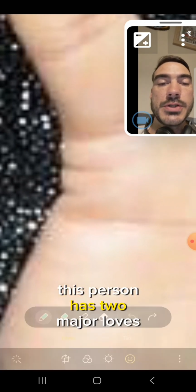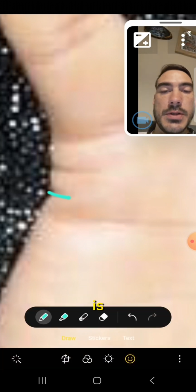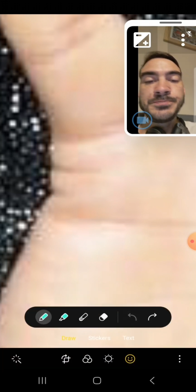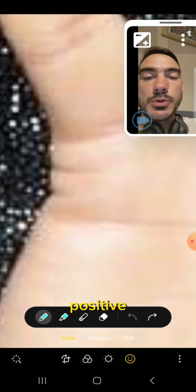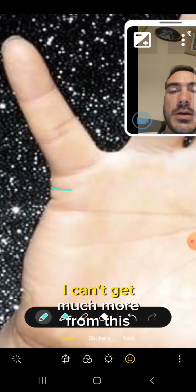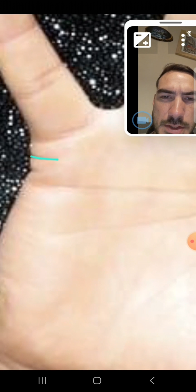This person has two major loves in his life. And the first relationship, it looks relatively short-lived. But that's not to say that this person didn't love them deeply. The second is much more positive. It's much deeper and it's longer. Obviously I can't get much more from this kind of image. It's a very whitened image and there isn't much to see.